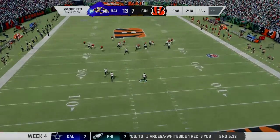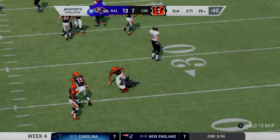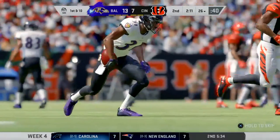This fielded at the 2. And he'll get it up to about the 26-yard line, just across the 25.